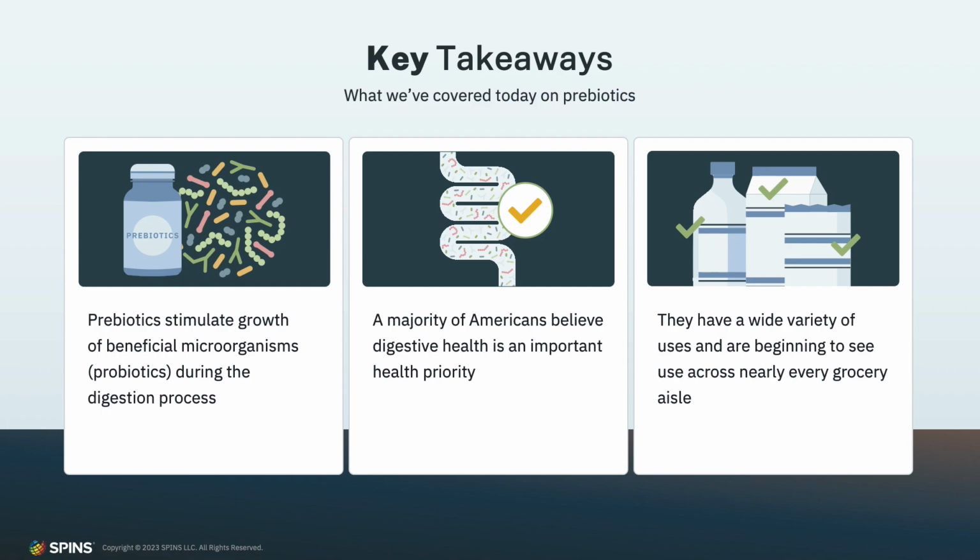It's clear that many Americans already face gastrointestinal problems, and the ones who don't would really prefer to keep it that way. As awareness of prebiotics rises, expect them to continue to spread across the grocery store. After all, you are what you eat, right?